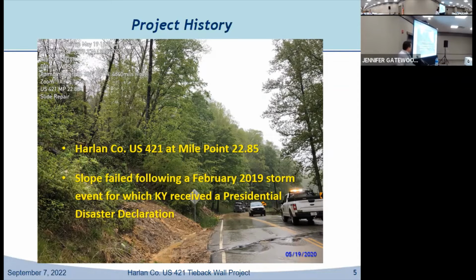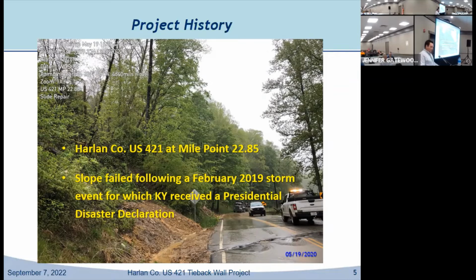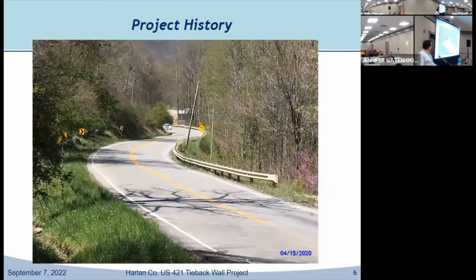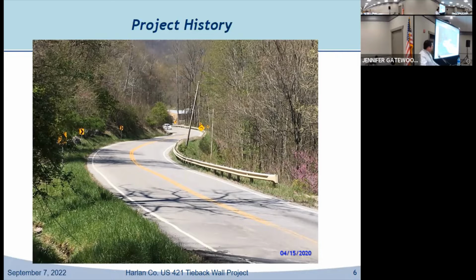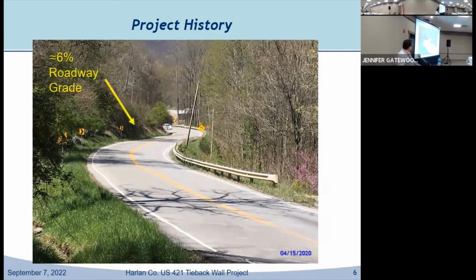To my knowledge, this section of roadway has not been closed down very long during this entire process. What little temporary patching work had to be done was done to keep it open and keep traffic on it. So just keep that in mind as we look through some of the photos in the presentation to come. This is a picture of the roadway looking up grade and down it, and you can see it's fairly steep. It's a 6% roadway profile grade.